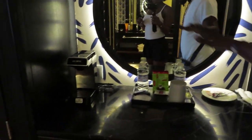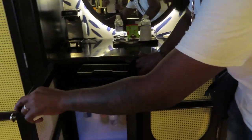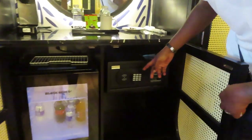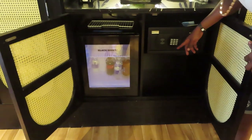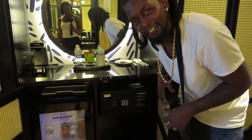Here is like a coffee station, tea station, beverages. They also have a small fridge with refreshments. And they have the safe for all your luxury stuff, all your belongings that you don't want anybody to get to touch or trouble. So, the safe.